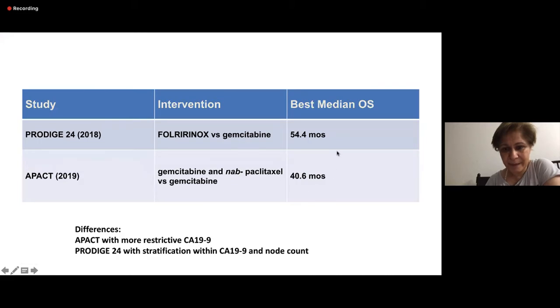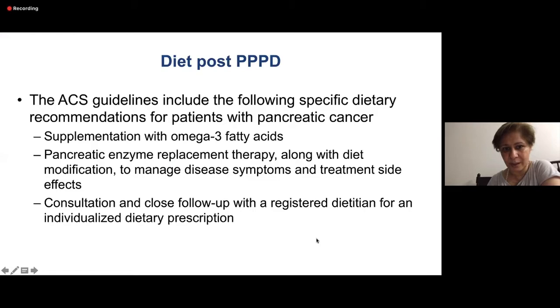So with the APACT, the median overall survival was 41 months, and here it's 54 months. Again, the difference is, as I said, APACT was more restrictive for CA19-9. In PRODIGE, there was stratification within CA19-9 and the nodal count. So I think we're coming towards the end.